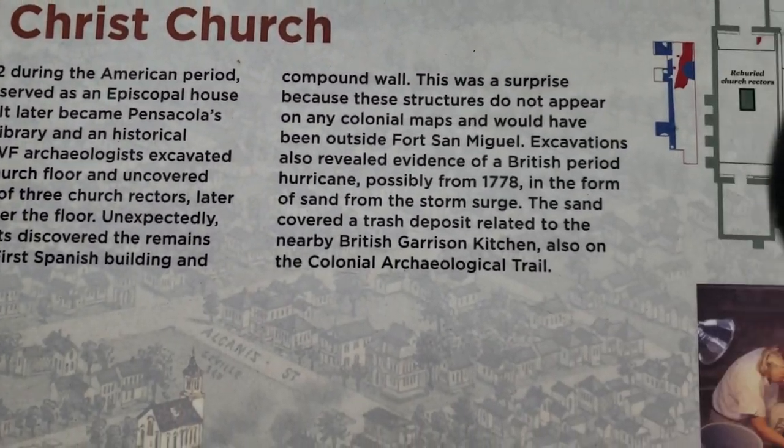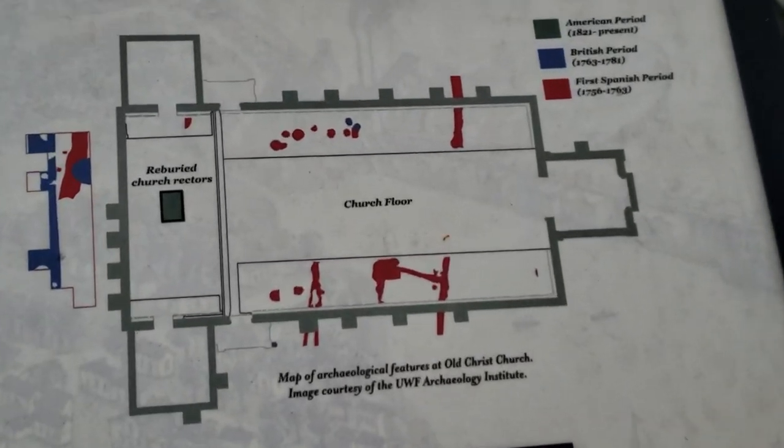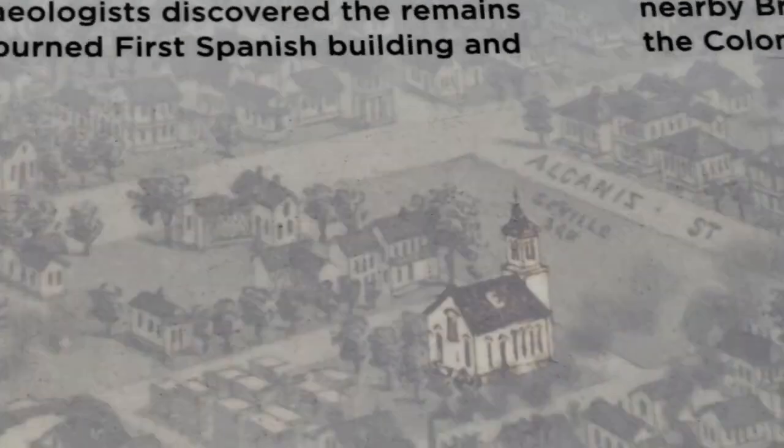This archaeological plaque talks about the ground seismic work that I talked about underneath the church and on the area around the church. You can come back and read it because it talks about the Spanish era, the American era, the British era, and all that. But we're going to this house right here.